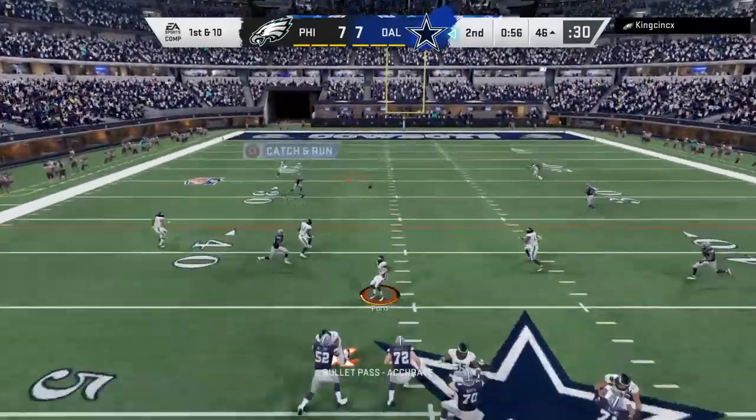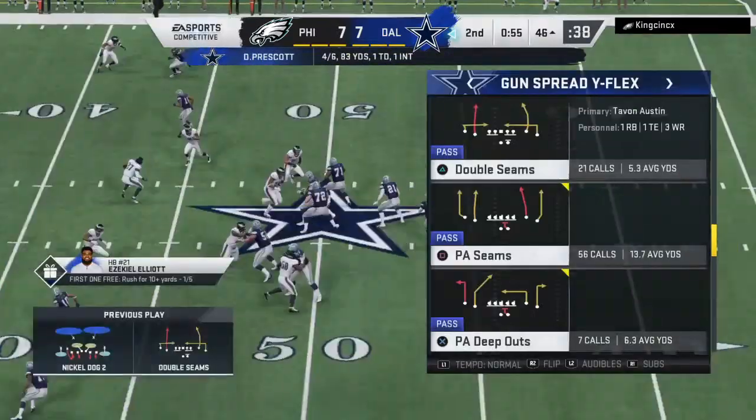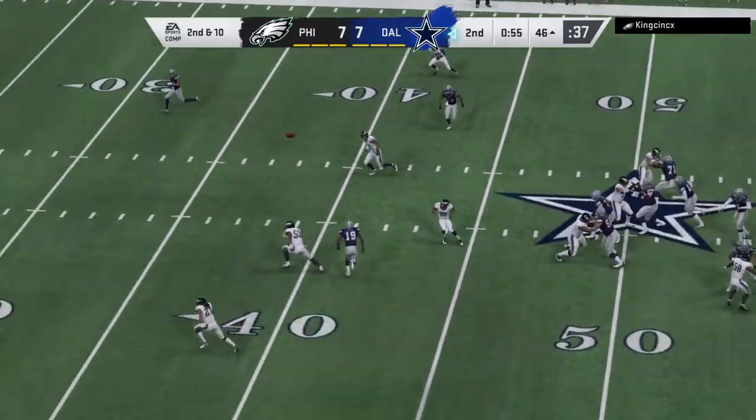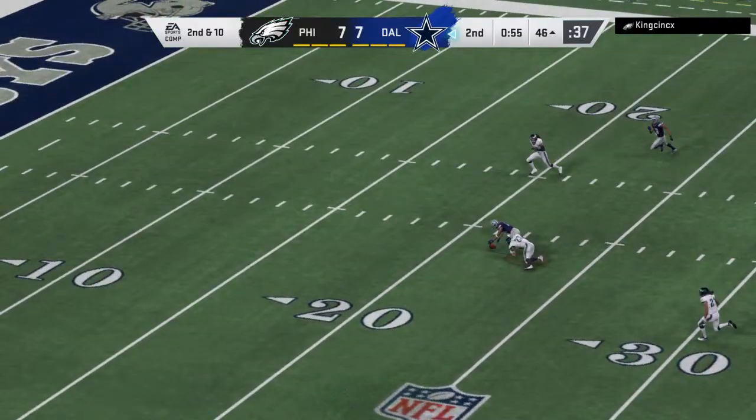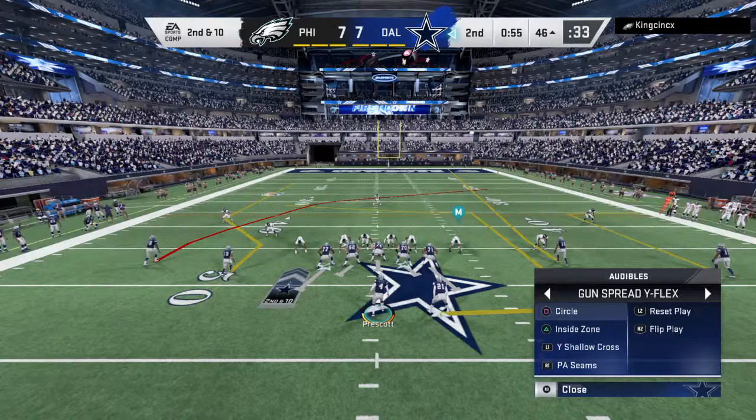A first down throw for Prescott. And that'll wind up incomplete. Try to give his man room to run under it, but it's second down. So after the incompletion on first, now 2nd and 10.